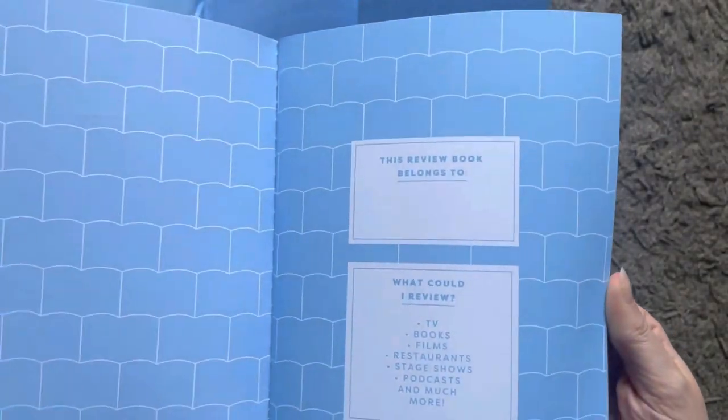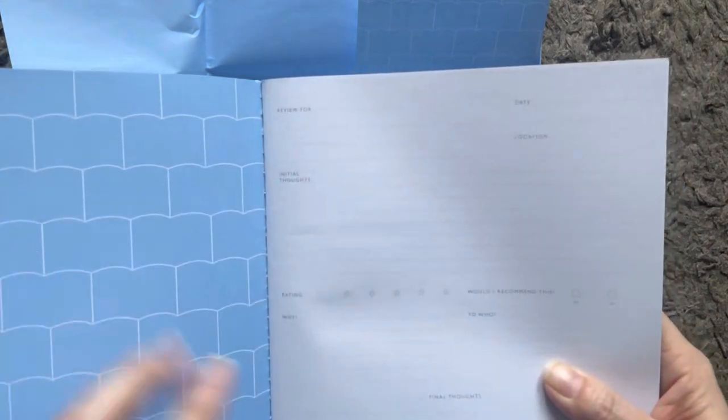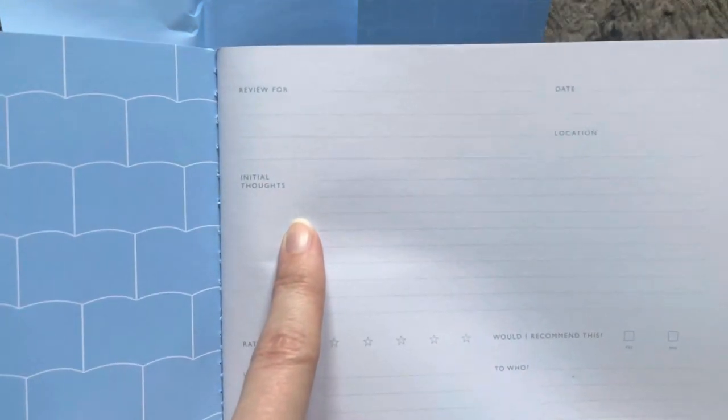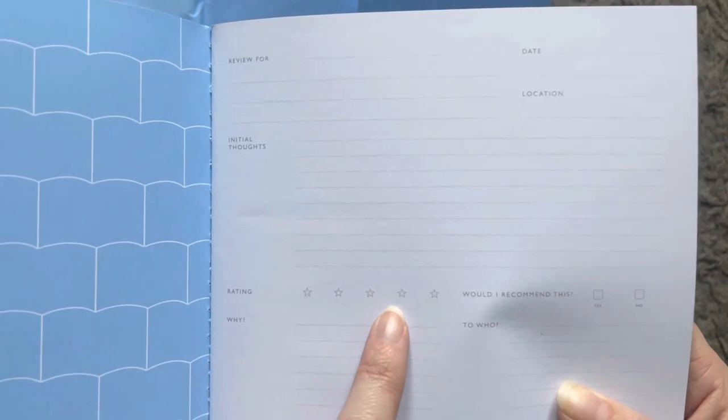And then this says review book. What is this? What could I review? TV, books, films, restaurants, stage shows, podcasts, and much more. Okay, so are all the pages the same? Yep. So I suppose if you didn't want to use it as a review book, you could use this page just as notes. There are loads of pages actually. And the back of the page, the other side, is just notes. So actually it's a really nice notebook if you don't use it as the reviews. But if you do want to use it for reviews, you've got what the review is for, the date and the location, your initial thoughts, what you would rate it, why you would rate it like that, would you recommend it, who would you recommend it to, and final thoughts.